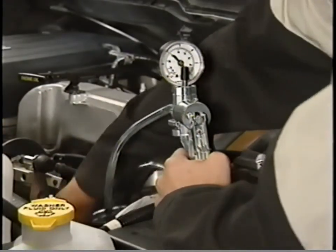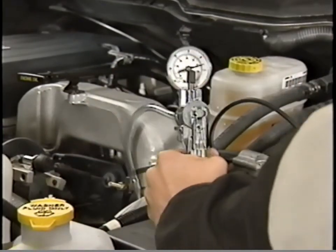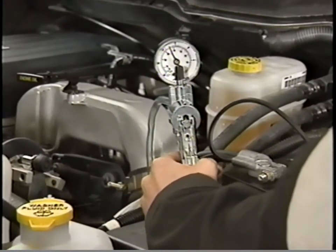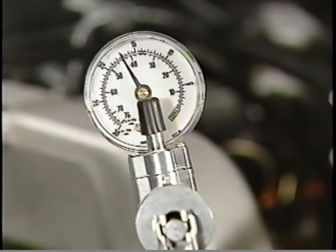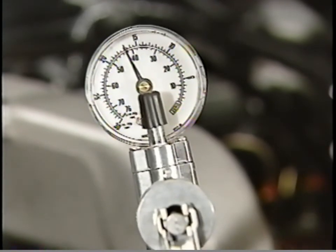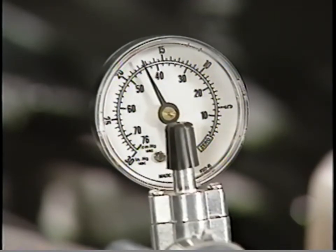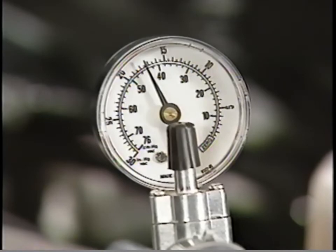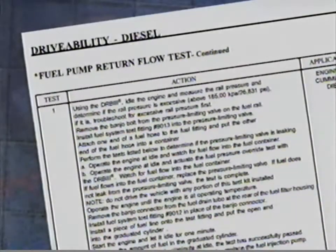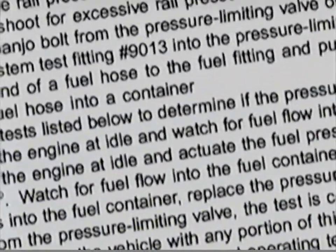Next, attach a hand vacuum pump to the test fitting and apply vacuum to the components. Do not exceed 15 to 20 inches of vacuum. If the system drops more than 1/10 of an inch of vacuum per minute over a 5-minute period, you'll need to isolate and repair the leak. Even if the gauge reading holds, you still need to visually inspect the components for leaks after reconnecting them and starting the engine. The next test, the fuel pump return flow test, makes use of tools number 9012 and 9013.